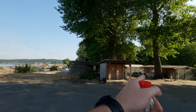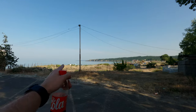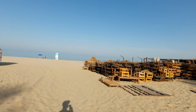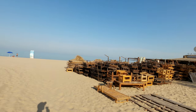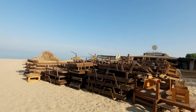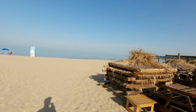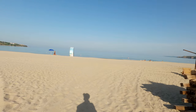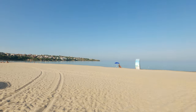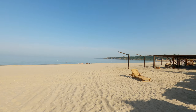This is like a camping. Camping beach. We're definitely at the beach. But similar here, the season didn't start yet. I'm not even sure if this bar is open. Sahara Beach Bar and Restaurant. All the chairs are here. But I don't need a chair. I just need the water. Look how empty this beach is. Damn, crazy.